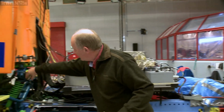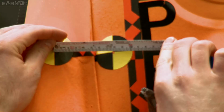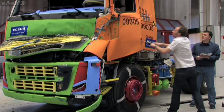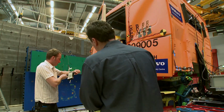Directly after the test, the engineers make their way to the truck to see how well it has withstood the collision. However, many weeks of analysis remain before their evaluation is complete. The types of crash that are simulated here, in which one truck hits another from behind, account for 20% of the truck-related accidents in Europe.